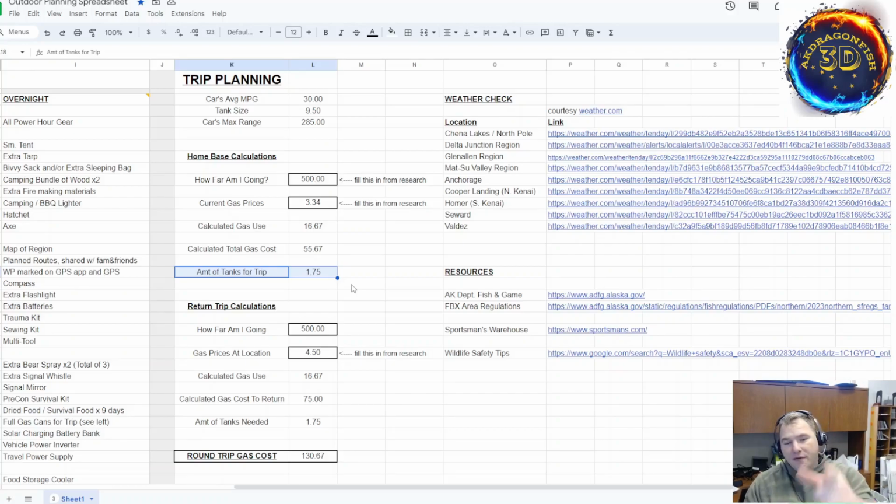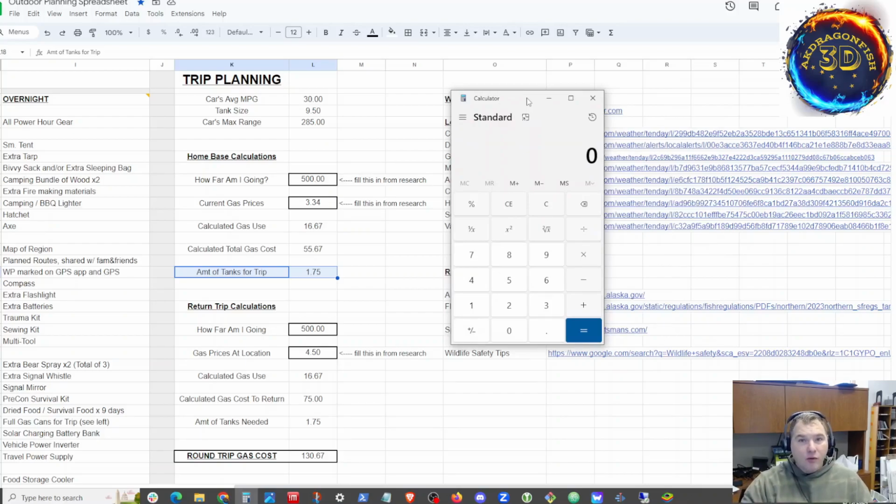The point I'm making with this highlighted cell is if I go to Coldfoot, for example, there's a couple spots just south of Coldfoot where I don't have a gas station for 100 miles. But I've got to make sure I plan appropriately the number of tanks I need to get there and back. 175 times two, that's three and a half tanks. 3.5 times 9.5. Bring it. So let's assume I have to get all my gas now because there's no gas station where I'm going and I'm 500 miles out. And then 3.5 tanks round trip there and back.